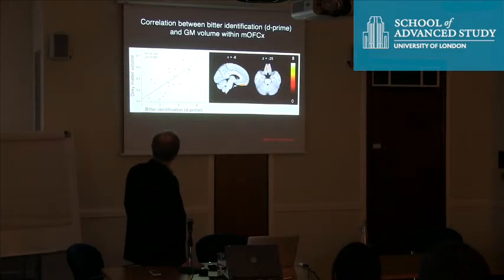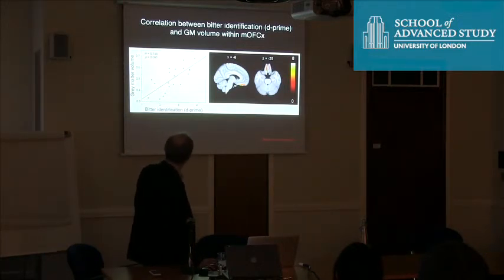This is the correlation that we found between beta identification, the D prime scores, and the volume. This was the VBM analysis, so the volume of activated area within the frontal cortex. So we find significant: the better subjects are in identification of taste of beta, the more the gray matter volume is activated in the medial frontal cortex.